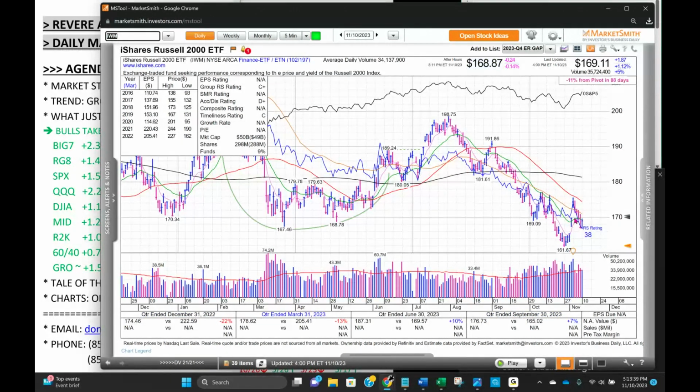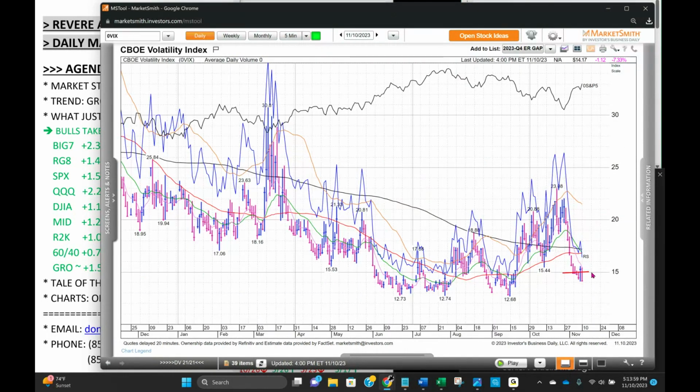IWM small caps, here's your 21-day moving average, broke below it yesterday, undercut, rallied right up into it, and failed today. So that's the next hurdle, along with this 170 level that bulls want to see the small cap indexes get through. Let's go to the VIX. Those are the 5 major indexes. Then we always turn to the VIX back below the 15 level. Bulls like to see that.